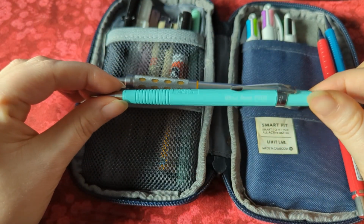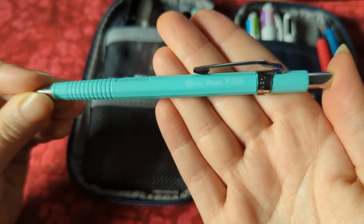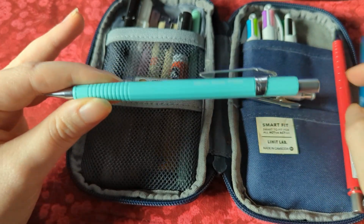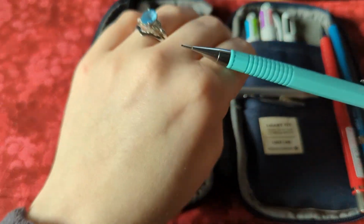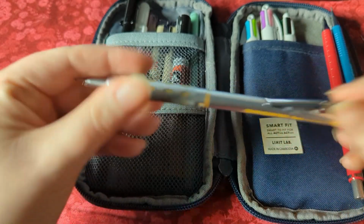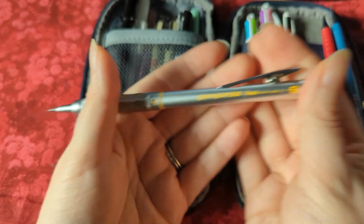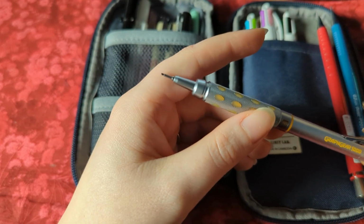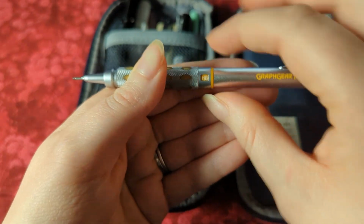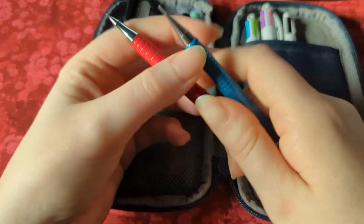This is a 0.5. It's got white writing on it, so I don't know how easy it is to see, but it's a Pentel 200 series, which is the same as this one. And this is a 0.5mm, and it's got HB lead in it. This is a 0.9. This is also Pentel, but it's the Graph Gear 1000 series, and this is 0.9 HB lead. The nice thing about the Graph Gear is you can actually twist this to show what grade of lead is in it. And then we've got the 2Bs.